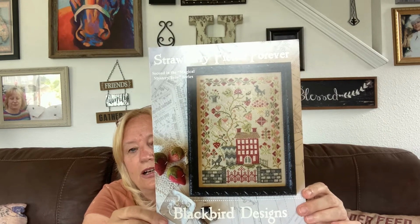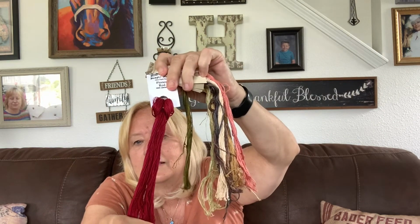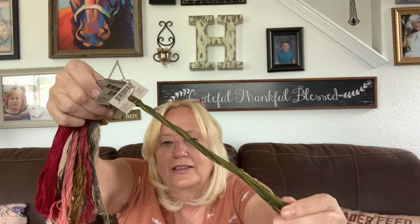I changed 2 of the colors. I changed the deep red, I didn't have the called for one, so I am using Pioneer Red by Victorian Motto, which is this one. And then the other color I changed to, there we go, Gentle Arts Moss, and I'm using Weeks Bullfrog. Has a lot of variation in it. So those are the only two colors I changed.